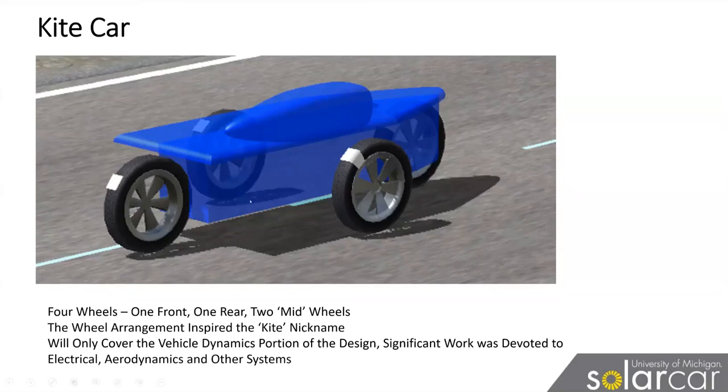But, Bob, the motivation for evaluating this design was the aerodynamic advantage of having the wheels arranged in this fashion. Yeah, there's a perceived aerodynamic advantage.